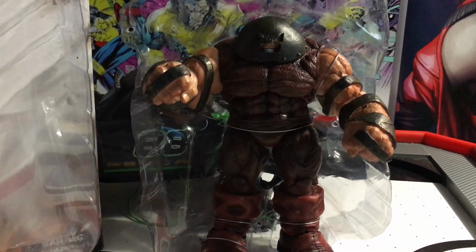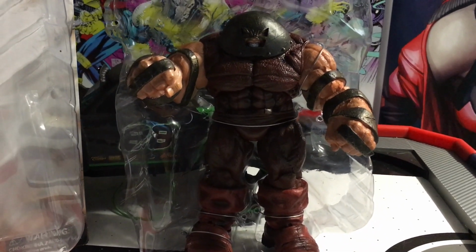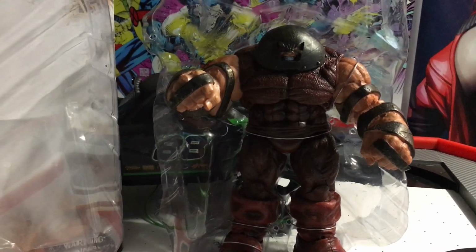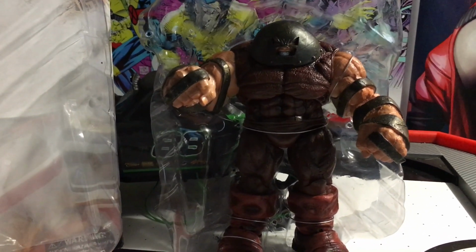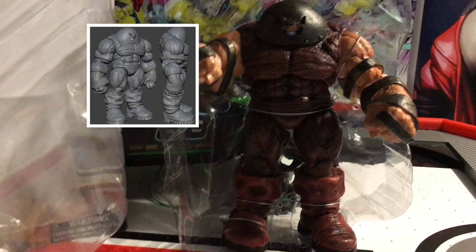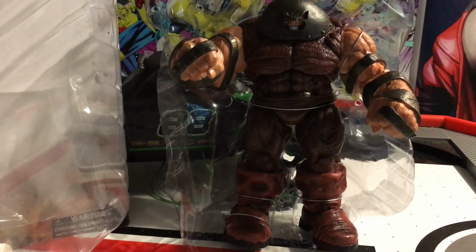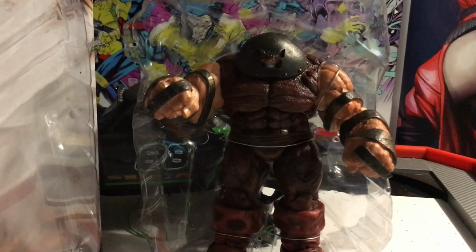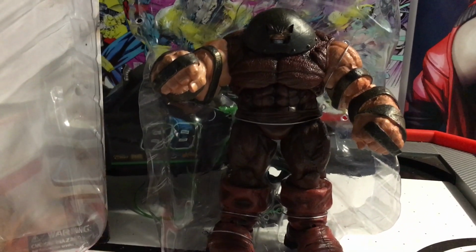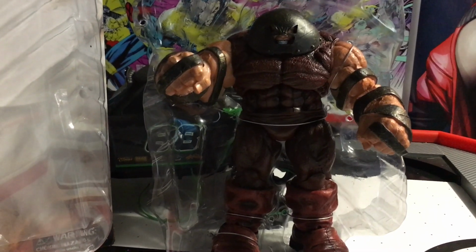16 points of articulation. I'm going to get a ruler and tape measure to show you some measurements here. But yeah, the detail is unheard of. I think they do a CG rendering, then a sculpting process, and then they mass produce them, but it retains all of the detail. It looks so awesome. This is going to be a review of this figure and a little history lesson about Juggernaut, aka Cain Marko.